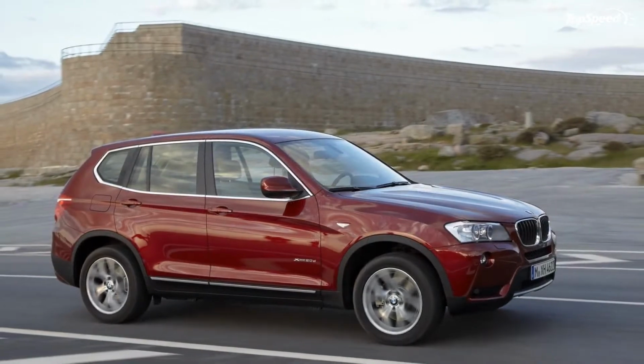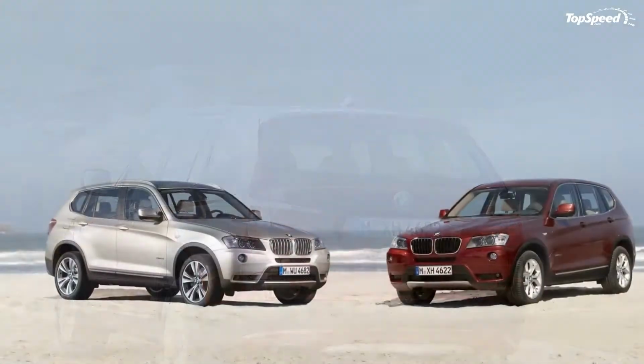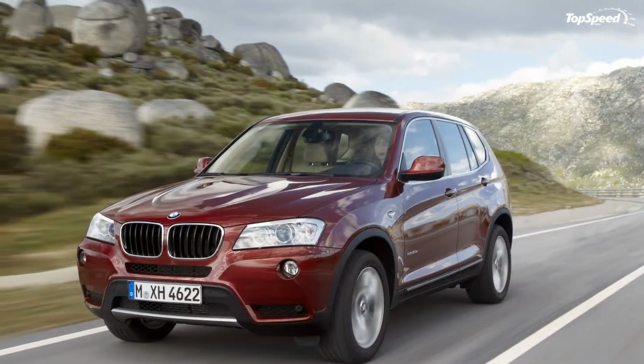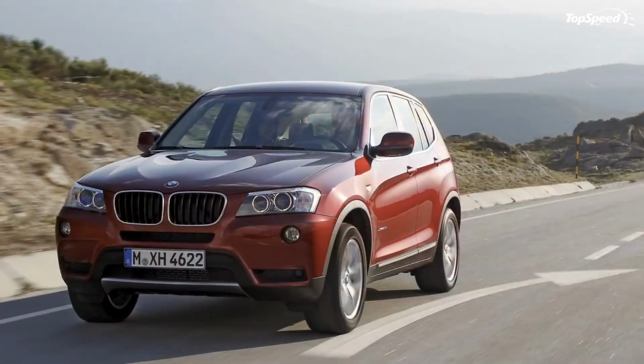2011-2013 BMW X3. BMW has unveiled the second-generation X3 SUV in 2010 at the Paris Auto Show. The model has received a new exterior and interior, but also improved engines.